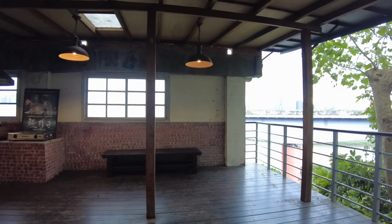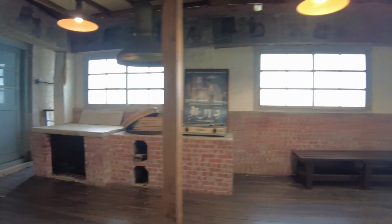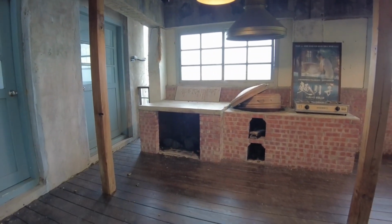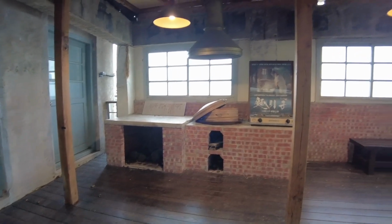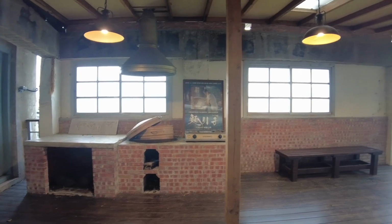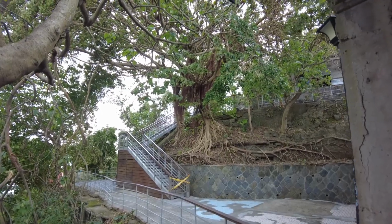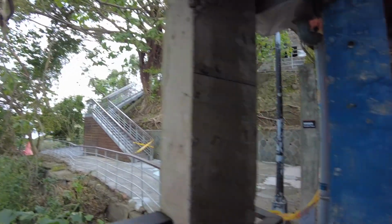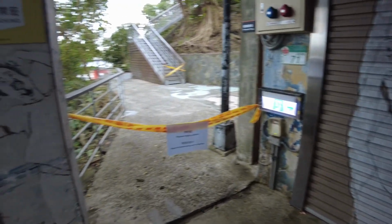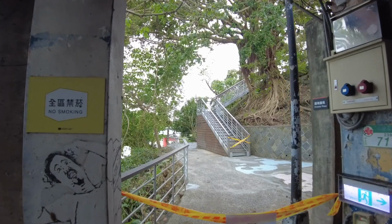I've got to the section where they have an old kitchen on show. So this shows you what the kitchen would have been like here. I don't know if it was a communal kitchen, a shared kitchen, or if it's just someone's house. This section in front of us is closed off for the typhoon. It's got a little sign here, look. Please make a detour. So we best not go that way because trees will be down.